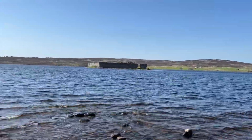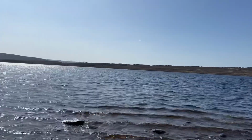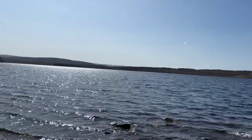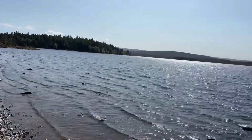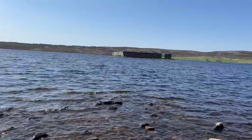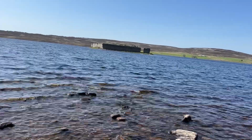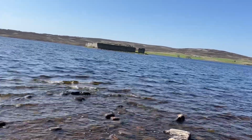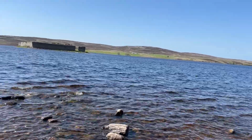See the ruins of the castle there. I want to thank the two bikers that I spoke to today for pointing me in this direction. This is Lochindorb. Lochindorb. That's the castle.